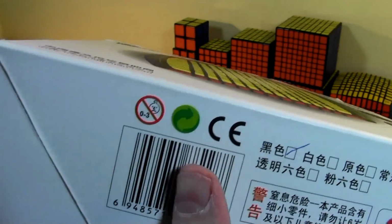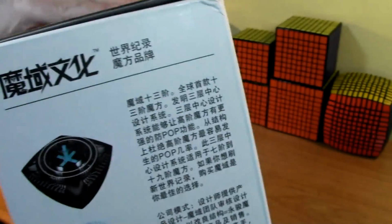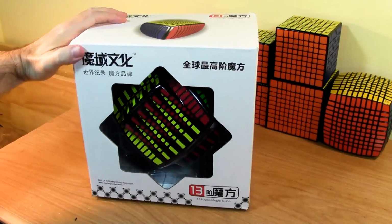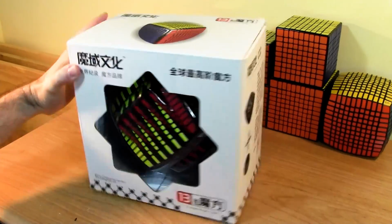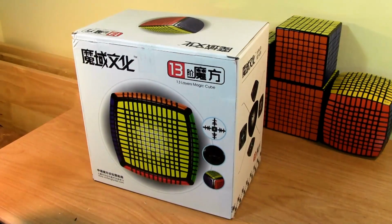Okay, and finally we have the no babies, 0 to 3, so you'll have to wait until you're 4 years old to be able to solve this puzzle. I guess it's probably because they'll try and swallow it, and it could be dangerous. Well, I am just so pleased just to have this, just to finally see this. Okay, time to open this up.